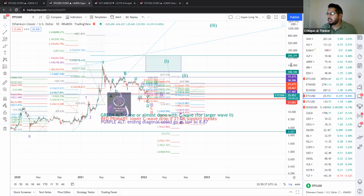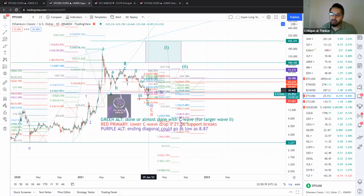Need to get through this crash. Again, not sure how long it'll take, but we're much closer to the bottom than we are to the top that we were at. So it's time to start thinking about buying that dip. It's time to be greedy when others are fearful.